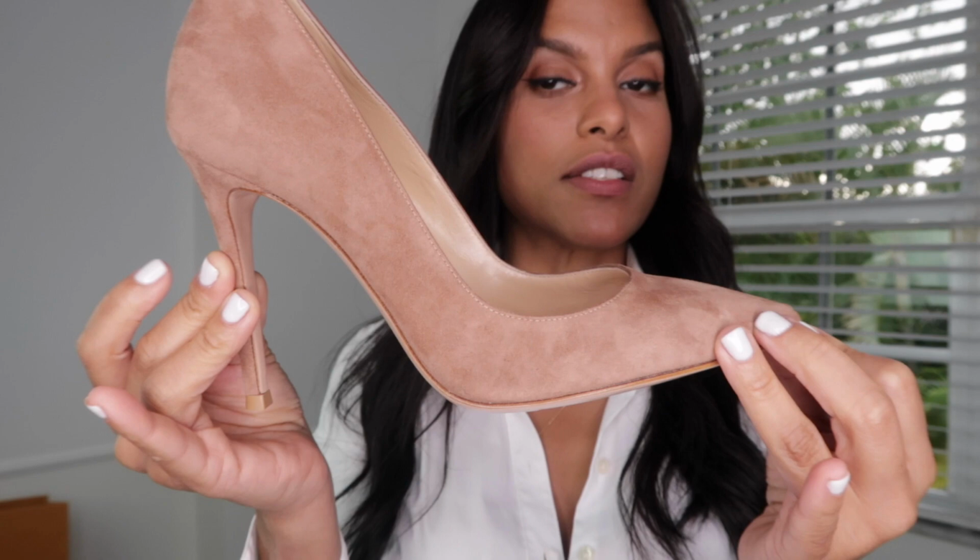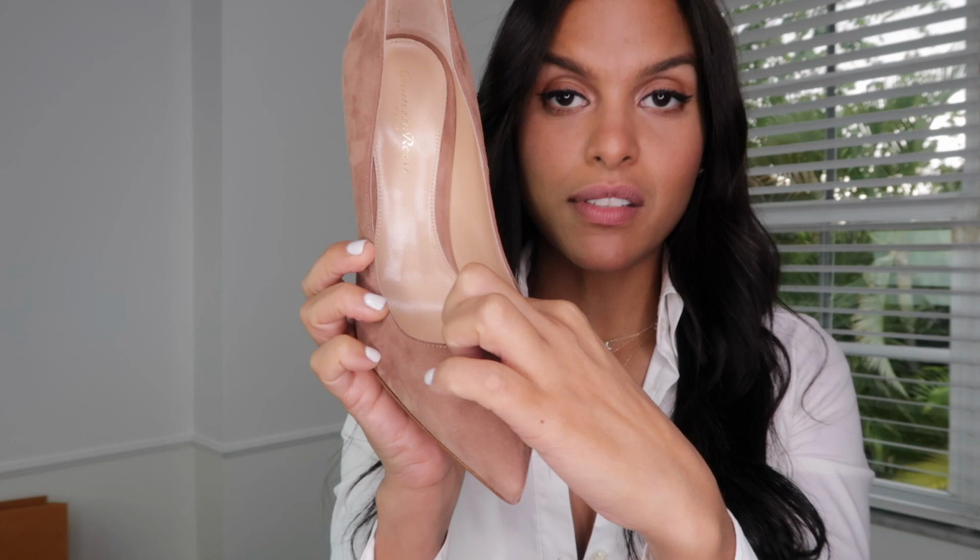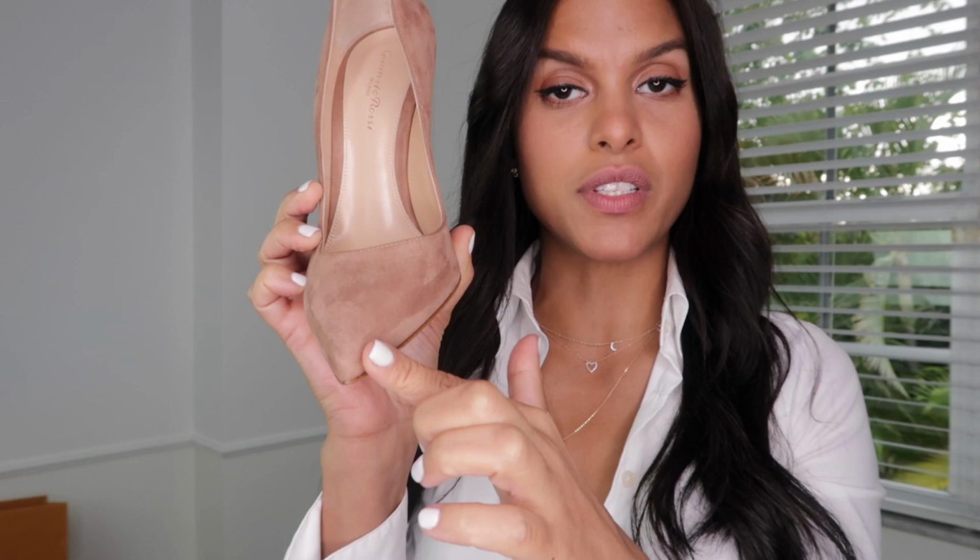So this is a Gianvito Rossi. This is 100% handmade in Italy with goat skin leather. So this is suede, and the inside of the shoe, this is the insole. This is also 100% leather. The outsole, which is the outer part of the shoe, is 100% leather. The sole of the shoe is 100% leather.